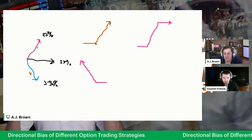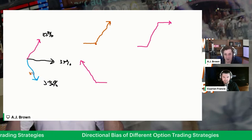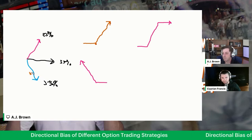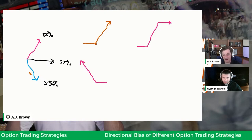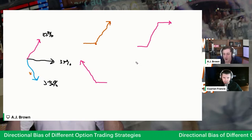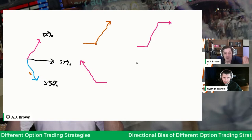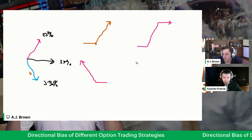Instead of being confident that it's going to go in one direction, you're confident that it's not going to go in the other direction, right? Yeah. Okay, so last thing here, well, not last thing. There's the whole thing where what if you're just confident it's not going to go up, but you're not sure if it'll go down or sideways?